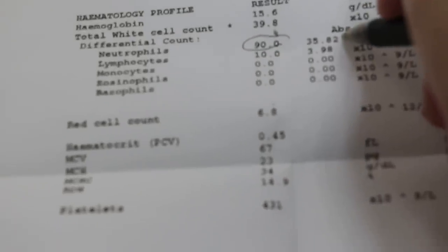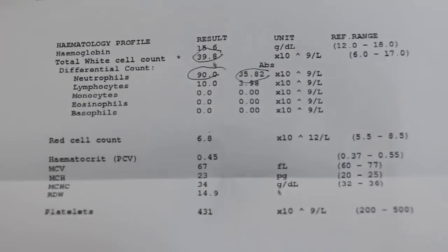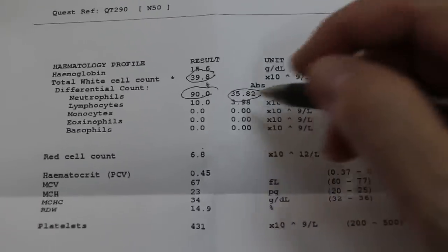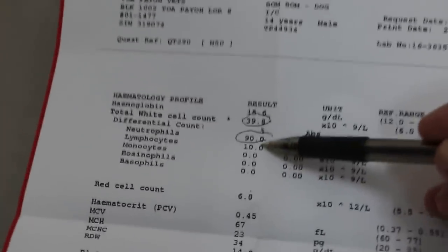Now we look at the blood test results taken at the time of admission. You can see 90% neutrophils. The absolute number is very high. Total white cell count is 39, when the normal is only up to 17. And this is indicative of bacteremia. Total white cell count and high neutrophils, 90%. Definitely this is bacteremia. And neutrophils are normally about 60 to 70%.